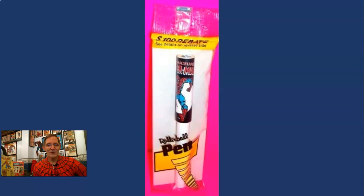Later in the 80s, around 1988 or so, rollerball technology came out, so they had to keep up with that with Spider-Man markers, rollerball pen, I should say. And the cap featured the running Spider-Man pose on it from the fabulous John Romita. And there's your $1 rebate at the top.